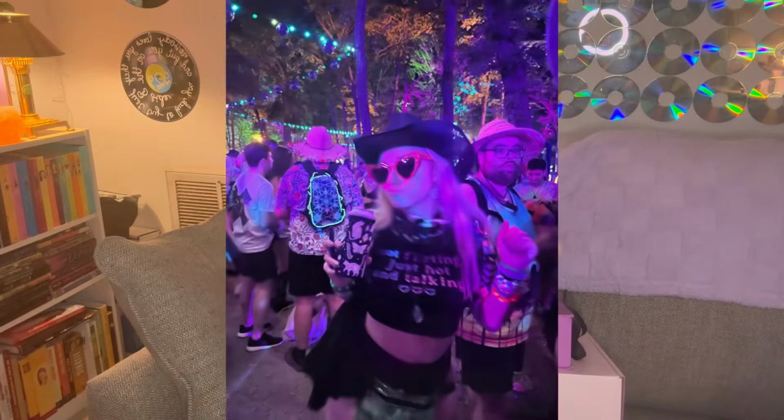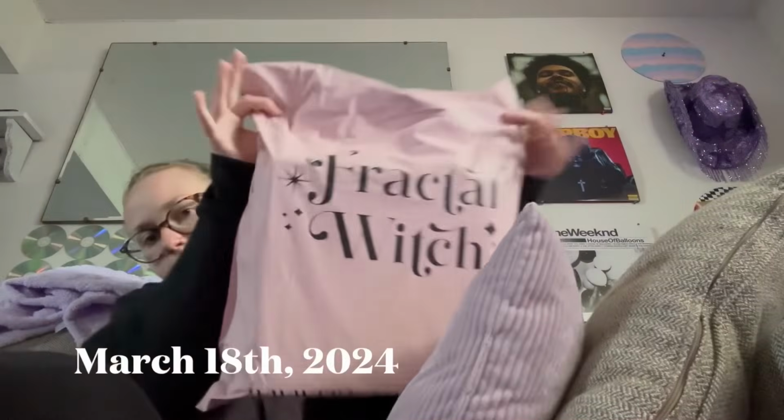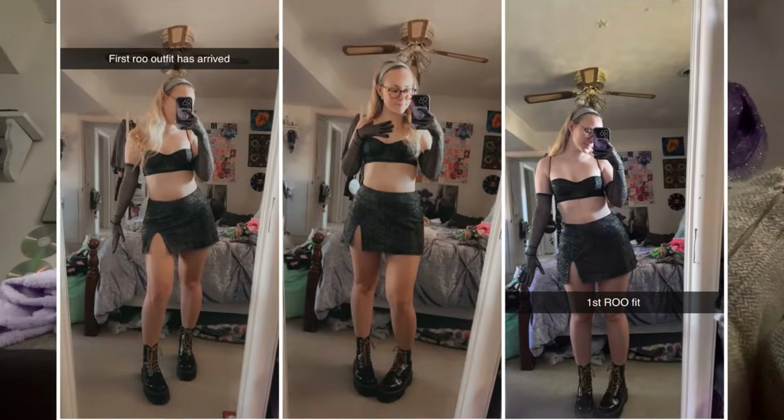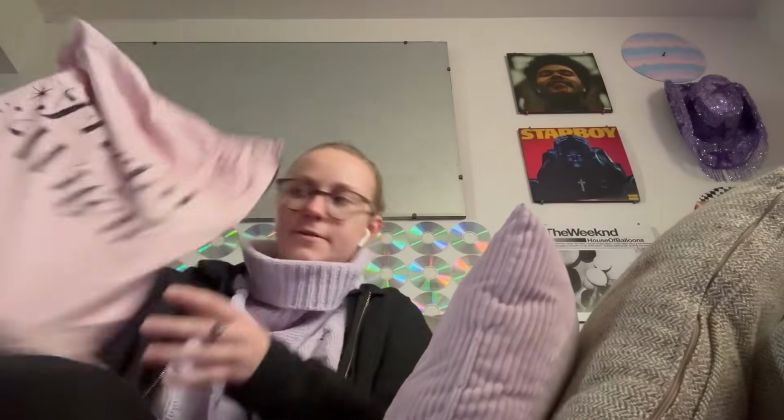It's like a crop top and some shorts. This one came in the mail in like a couple weeks. This one, Fractal Witch. I got another Bonnaroo outfit. So the first one came several weeks ago. I'll insert pictures if I didn't film any of it. I thought I would open it up together.